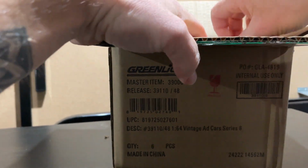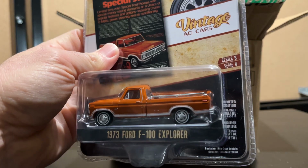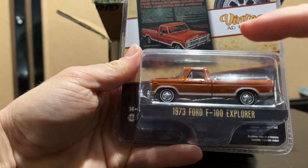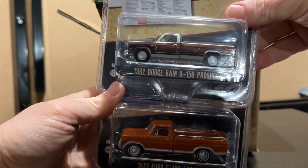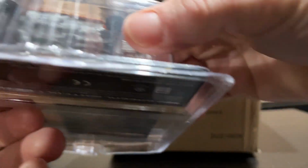Just kidding. All right, next up is a 73 Ford F100 Explorer, another themed pickup truck here. This one's got bed rails. It's in orange. Cool. And this bed actually tilts down. So, nice. Okay, ready? One up, one down. Cool. All right, and again, nice sized tires there.